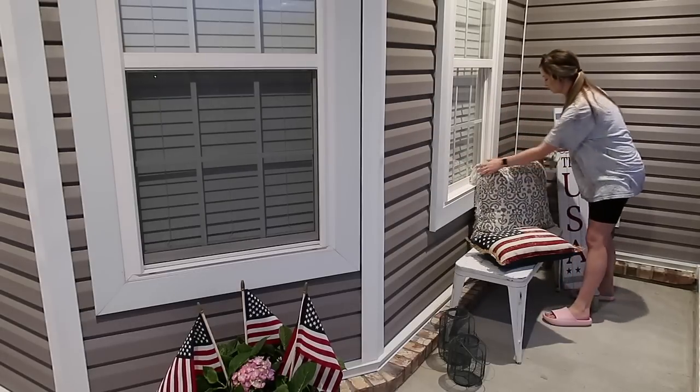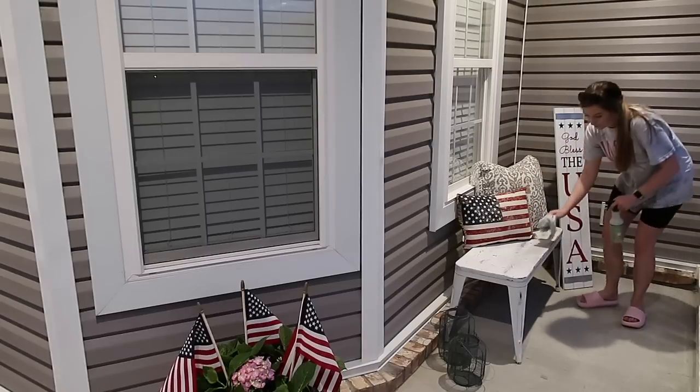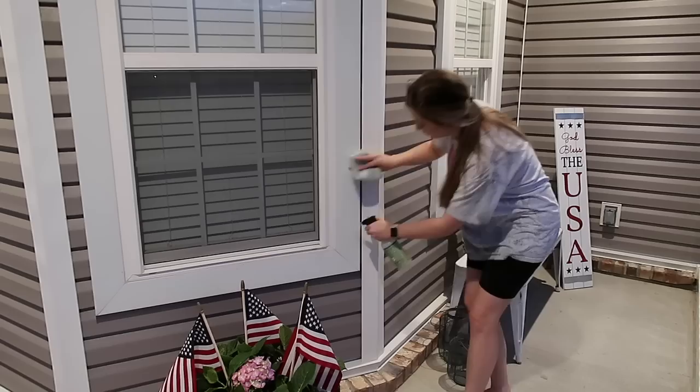Now I'm just taking my multi-surface spray and I'm wiping down all of the pollen off the bench and on the windows, and then we'll head down into a little flower bed in the front of the house and add those little wood flags.